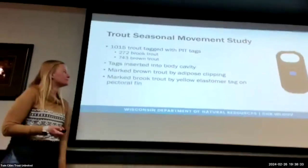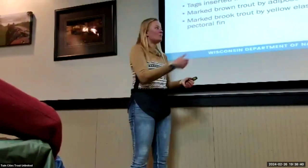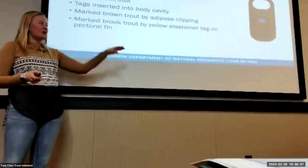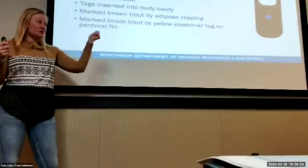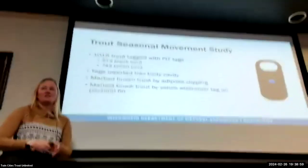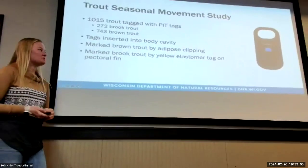And then our PIT tag readers, every time we catch a trout in Cady Creek, we would scan the fish with our reader, and that'll bring up its individual tag number. So our arrays are picking up tagged fish, and then every time we sample, we're able to pick up tagged fish. And I actually have a couple anglers that are out there with detectors. So every time they catch a trout, they can scan it, and then they can write that down. We can see, oh, this trout was here this day, and now it's here on this day. So we can track movement that way too.